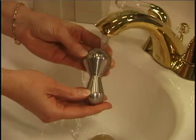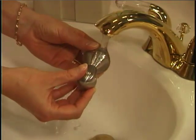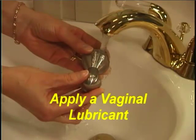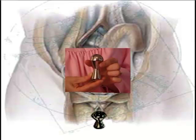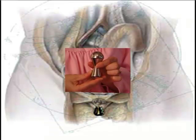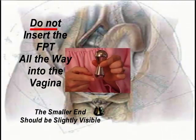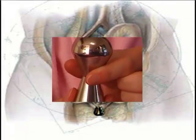The FPT may be warmed before use by running warm water over it for a few seconds. Then apply a vaginal lubricant. Gently insert the large end of the FPT into the vagina until your pelvic floor muscles reach the center line. Do not insert the FPT all the way in. The smaller end should be slightly visible just outside the vagina.